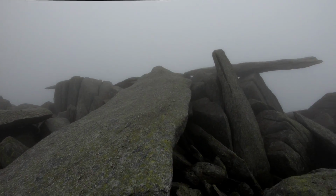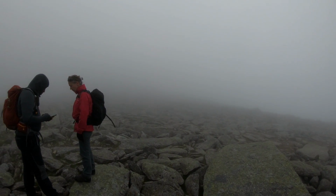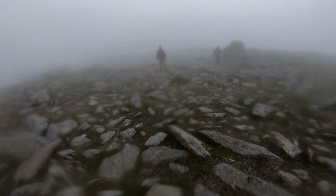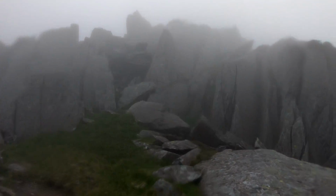You can see not much view up here now, so we're going to head across to Glyder Fawr and back down. Oh, another bit of tough scrambling, drop down past the next lake, and walking along the top of Glyder Fach now towards the Gribbin and then Glyder Fawr. Got a bit of rain now, but not a lot.